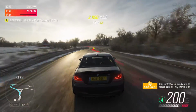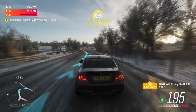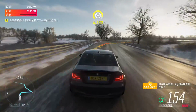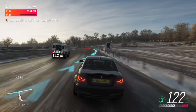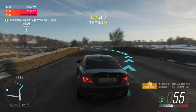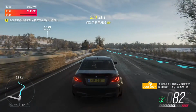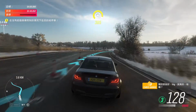Does 0 to 60 in 4.8 seconds. My 1M. Stig's way beyond that now. In 200 meters, turn left. Turn left. Look at the smoke! Please leave me some tread for the drive home, Stiggy. Seriously, come on.